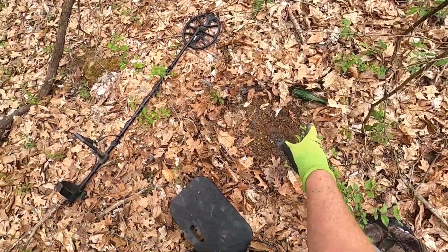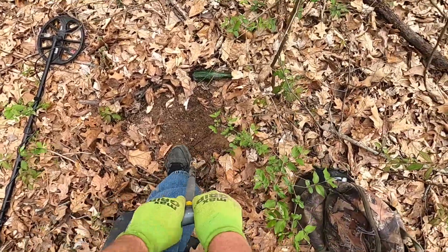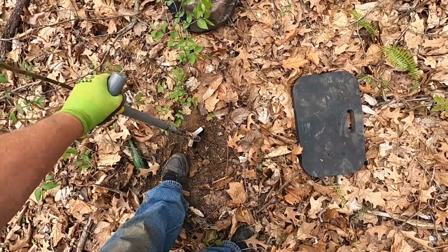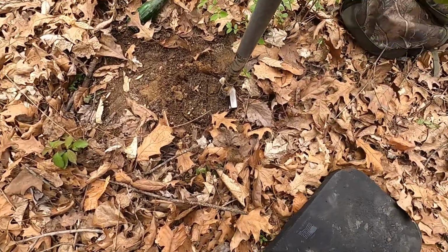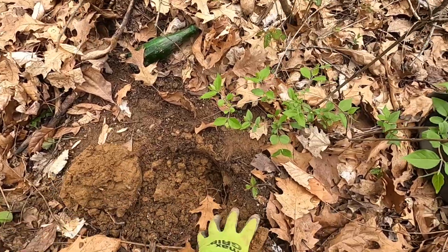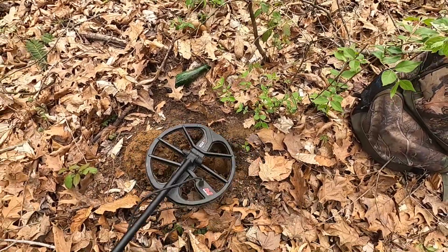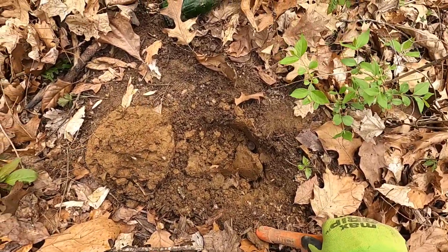Alrighty, just found a bottle right over here, a green bottle, and I'm getting a 17, so let's see if this is the bottle cap. Not too far away. Bottle had a number 57 on the bottom. Not sure if that's the year or just a coincidence. Anyway, we're gonna get to the bottom of this 17.